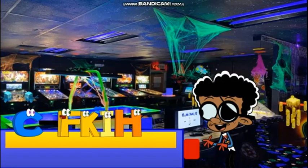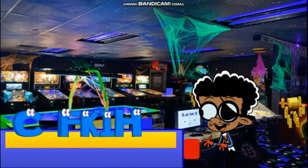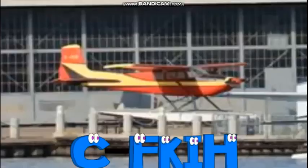CFKIH. Yet another bush plane from the Canadian Bushplane Heritage Center. The word CFKIH is a red and yellow plane, and it is the only plane that is outside the museum. If the engineers are lucky, they could fix the plane immediately. Or maybe this plane got retired.